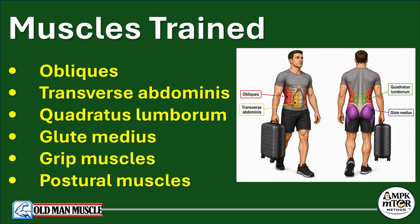The obliques and deep abdominal muscles help stabilize the trunk. The quadratus lumborum, which we mentioned earlier, helps prevent side bending. This fellow in the cartoon wasn't doing too well with that. The medius stabilizes the pelvis during walking, and the forearms and hands maintain the grip. Even the muscles responsible for posture are working continuously if you are indeed standing straight and tall as you should be in this exercise. And the result? A full body exercise disguised as a simple walk, all because of that load you're carrying.